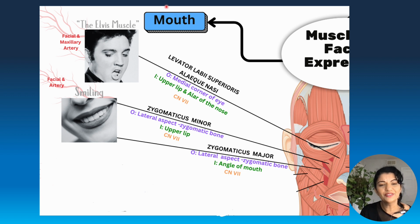All right, now we're using the mind map to look at how muscles of facial expression impact the mouth. You know, what do they do to coordinate the mouth? So the first muscle we're going to talk about is actually referred to as the Elvis muscle. And this is the longest name in anatomy, I'm convinced. Levator labii superioris alaeque nasi.